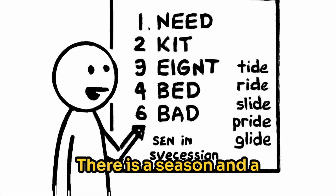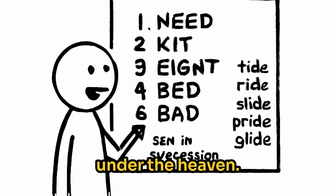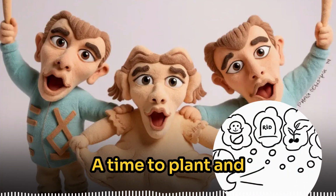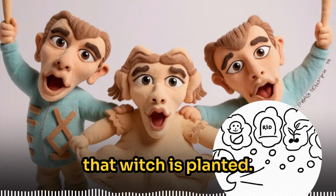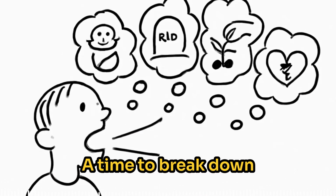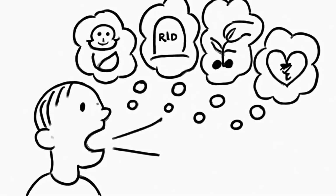To everything there is a season and a time to every purpose under the heaven. A time to be born and a time to die. A time to plant and a time to pluck up that which is planted. A time to kill and a time to heal. A time to break down and a time to build up.